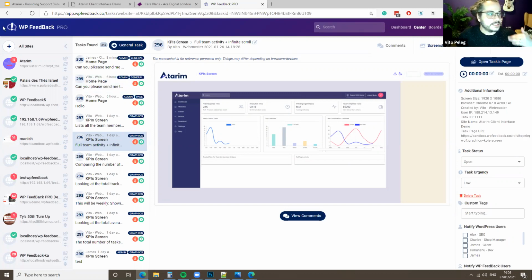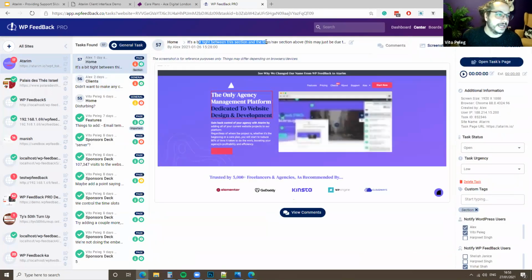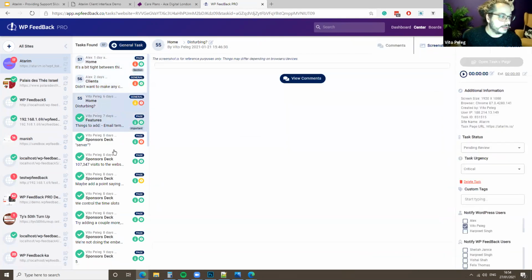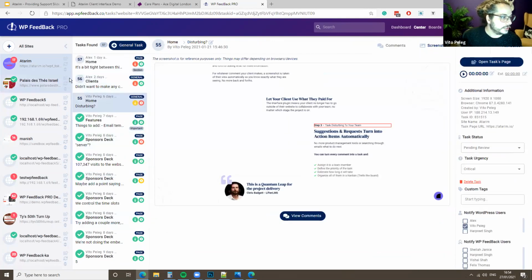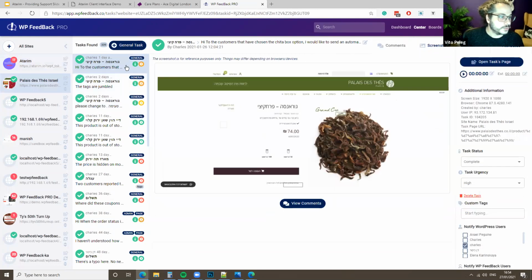Here, everything is nested into the different projects, which means I'm going to tackle those 17 pending tasks. It's a little tight between the sections. I agree, I'm going to take care of that, Jerome. Then I'm going to continue down this path until I get this to green. Only then am I going to move on to the next project and get that to green as well.